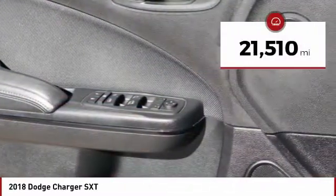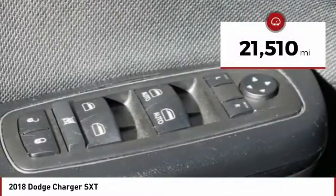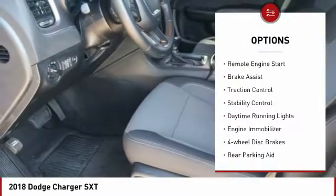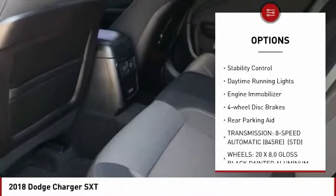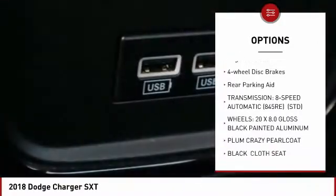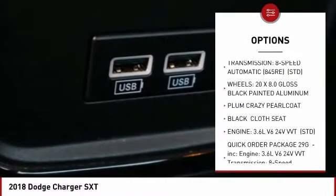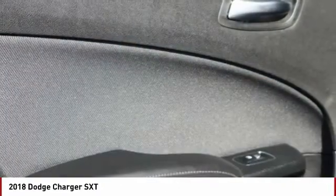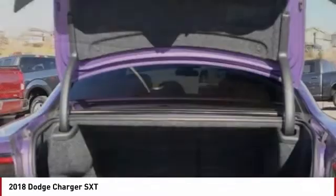This vehicle has less than 25,000 miles. Here are some of this vehicle's great options: tire pressure monitor, aluminum wheels, remote engine start, brake assist, traction control, stability control, daytime running lights, engine immobilizer, four-wheel disc brakes, rear parking aid. Your new ride is just a phone call away.